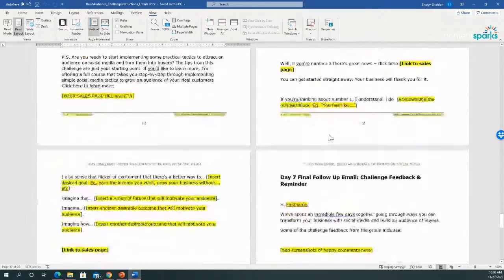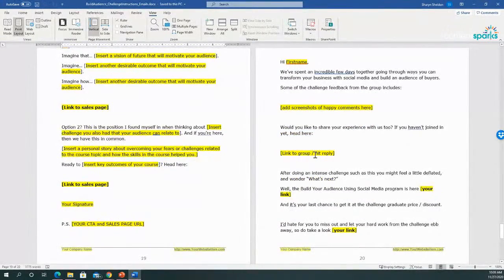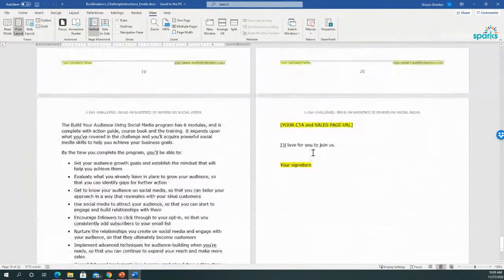Your next steps, all the highlighted stuff is where you customize it, and we give you those placeholders so that you can add your own details, what you've done with the course, and links to your sales page and any other things. We suggest putting in screenshots of happy customers, stuff like that, to really increase your conversions when you do promote it. But here's the kicker.